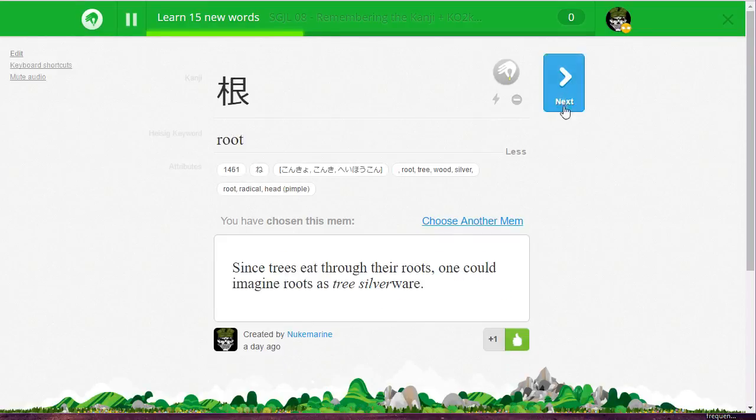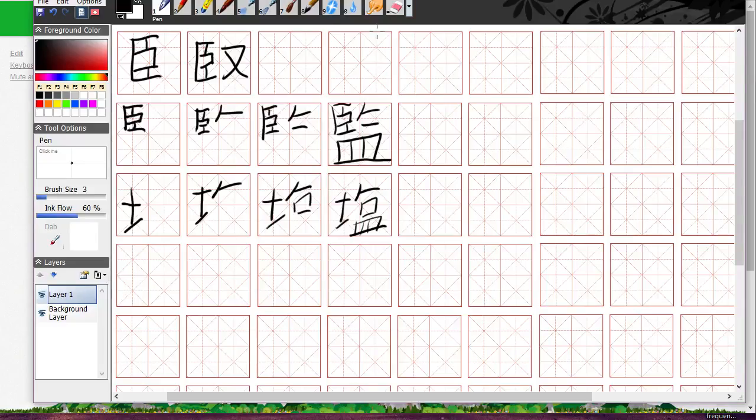Next kanji. Alright, now we're into silver. So, just to make sure for silver, I'm sorry, wait, do this backwards. Oh, sorry. Come back here. So remember, silver. Silver. Okay, anyway, that's silver. We'll be covering with that.